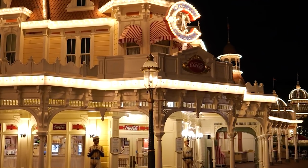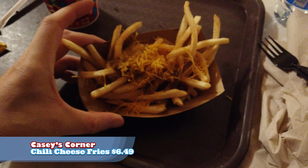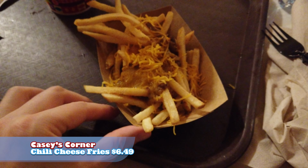One more for the road. All right, so we have almost finished our search for the best $8 and under eats here at Magic Kingdom, and that required a trip to Casey's to get some Walt's chili cheese fries. They're covered with Walt's chili and then topped with shredded cheese. It's a great snack. You can share it if you got maybe a hot dog and fries, or if you just wanted a little light something, two people could share it.